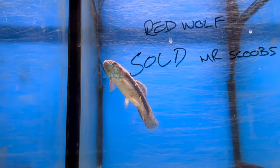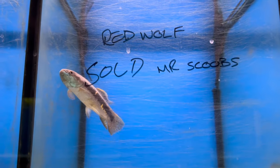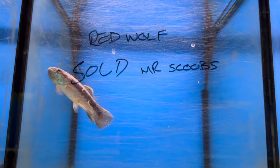And by the way, if you're wondering why it says sold to Mr. Scoops, I did call ahead and they held the wolffish for me, which was very nice of Wholesale Tropicals, shout out to them. Cause they did have two when I first saw them and then I came back a week later and the other one was gone.